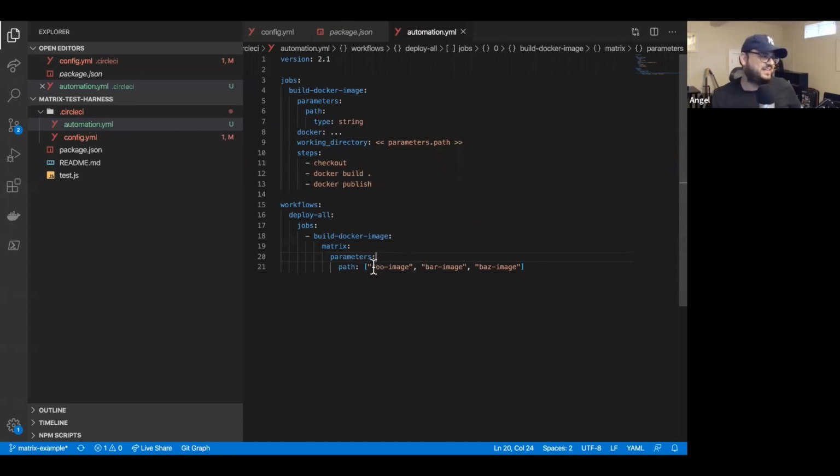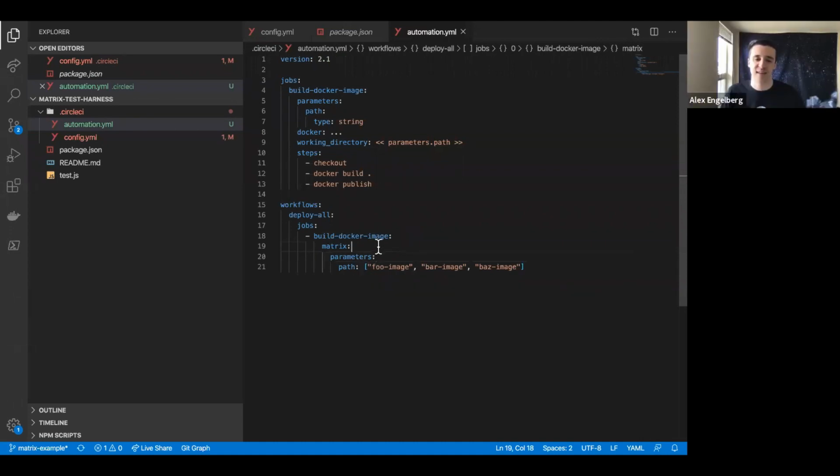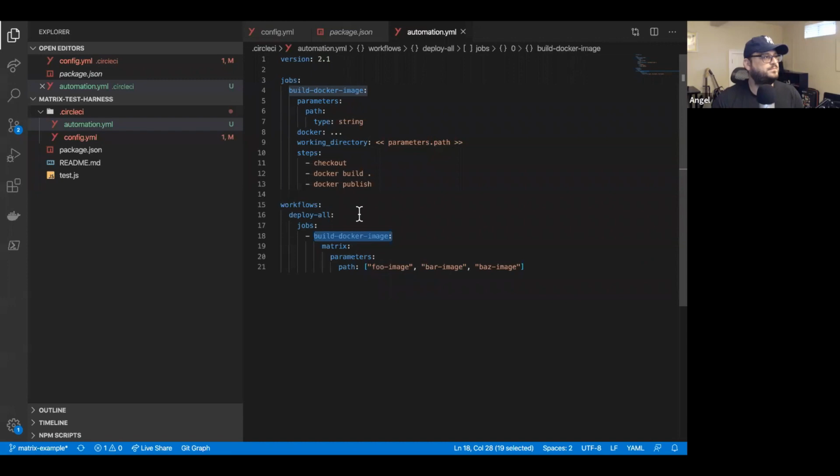Yeah, for sure. And so here's a potential sketch of that where you can say, okay, now let's parameterize the path of this subdirectory in the repo. Let's do the build, and then let's just automate that with kind of a matrix for loop, if you will, or a one-dimensional matrix. So let me ask you a question though.